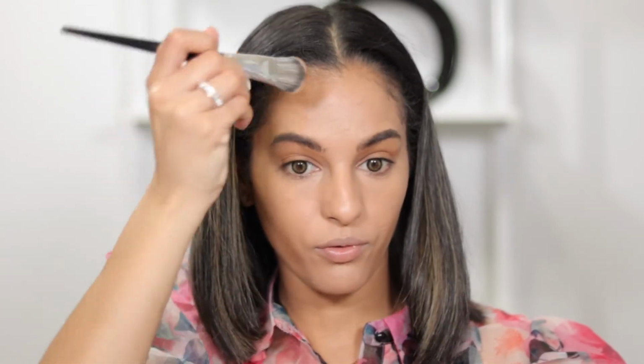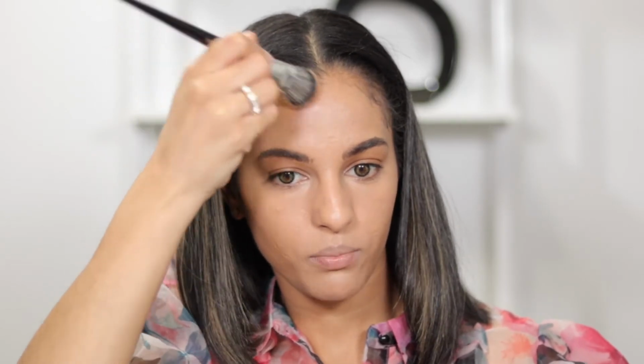So for this step, I am using my Sephora number 47 Pro Foundation brush. This is one of my favorite brushes when they're shaped this way, no matter how big or small, to use for this. I do have an e.l.f. one as well. I forget the number on that one, but I'll also have that listed below. That brush also works really well for this step, and I'm just brushing this back towards my hairline.